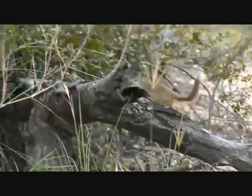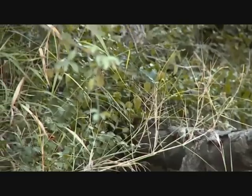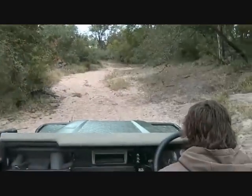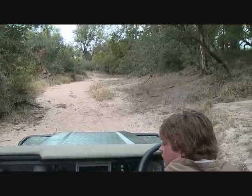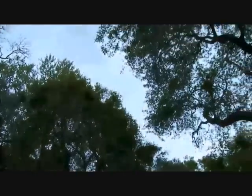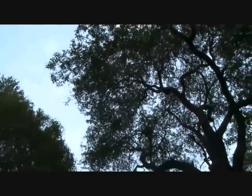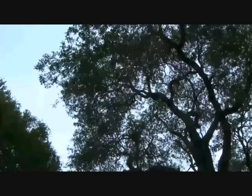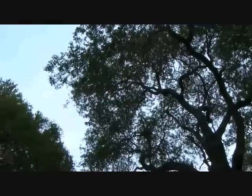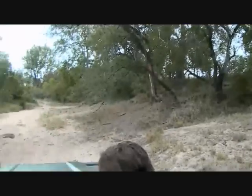Little squirrel. It's always good to stop and listen every now and then. You possibly can hear alarm calls, or elephants feeding as they move through the bush. So it's always good to just stop and listen quietly for a little bit. Can't hear anything just yet, but well.